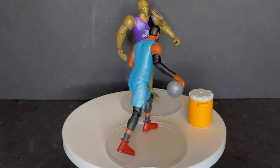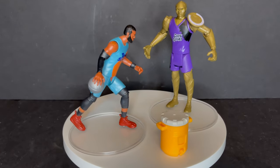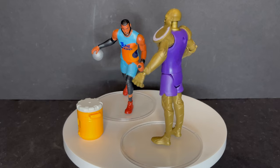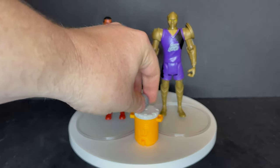You could do basketball stuff with LeBron, and then you have an enemy to fight, and then you have a Gatorade water cooler. So it's a win-win situation. These are cool. And there's a lot of articulation on these, more than you probably expect. But let's go over just what you get. Now, the box did say it comes with 3 accessories.